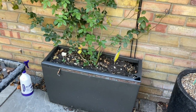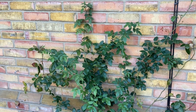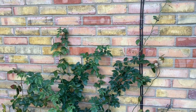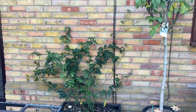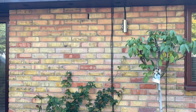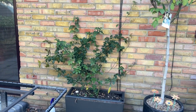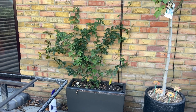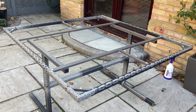This is my other rose, which has also done very well, really. I mean, eventually I'm hoping that it will climb all the way up this wall. We didn't actually have very many roses, really, but there you go. Still haven't got rid of this table.